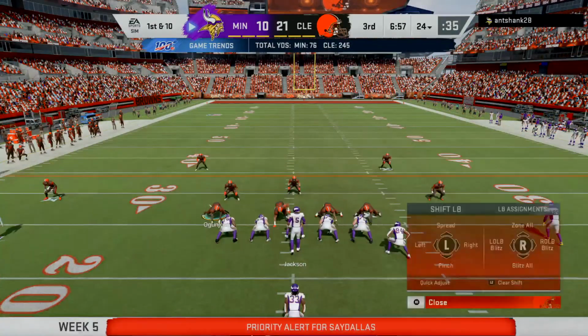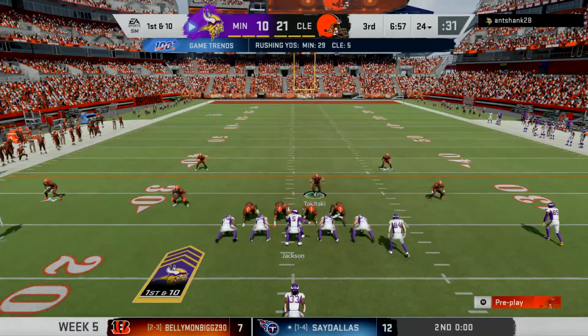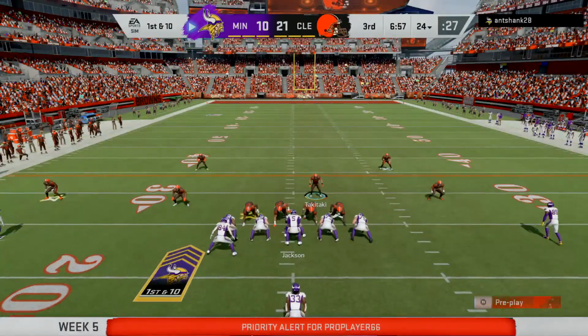Here are the Vikings now to start their next drive. They have the ball here for the inaugural drive of the second half. Pretty big deficit, though. We'll see what adjustments were made in that locker room.